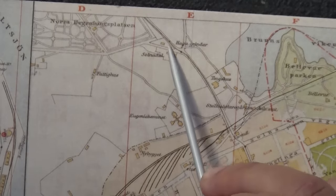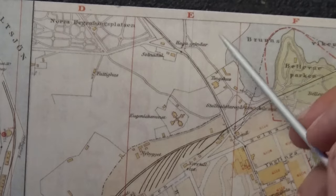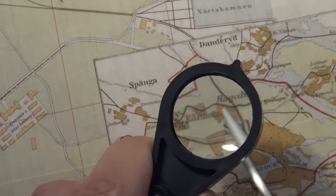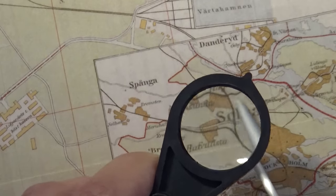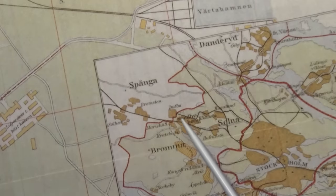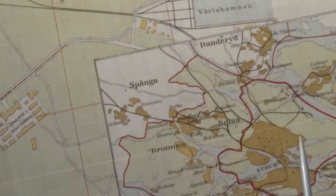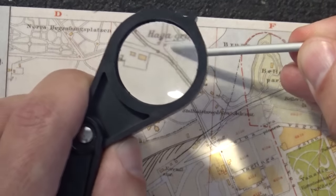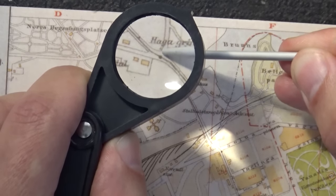And here you can see that this tram line actually continues more to the north. On this overview map here, you can see it had been extended after 1904. So in 1913, it was extended all the way to Sundbyberg. So it continued to the northwestern suburbs of Stockholm. But on this map, the most northern point you can see is Haga Grindar, or actually it's called Haga Södra, Southern Haga.